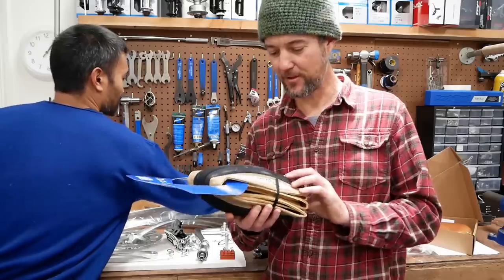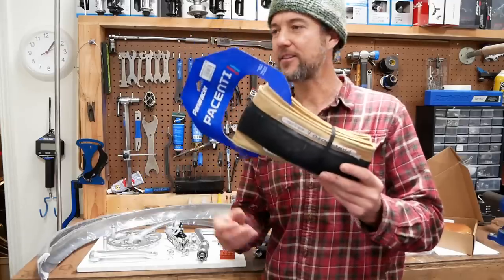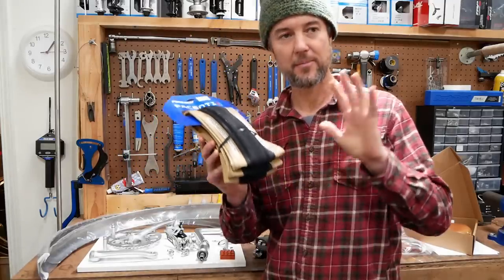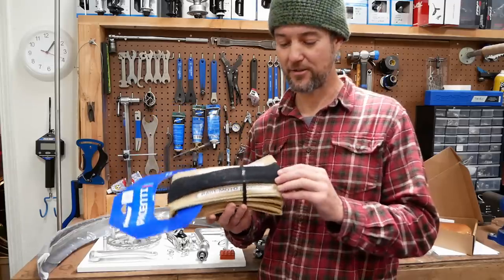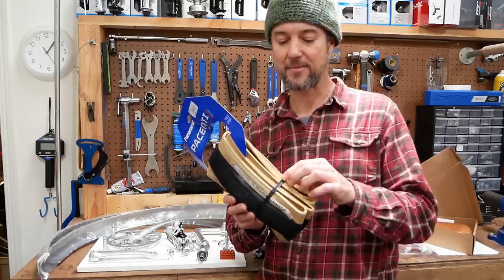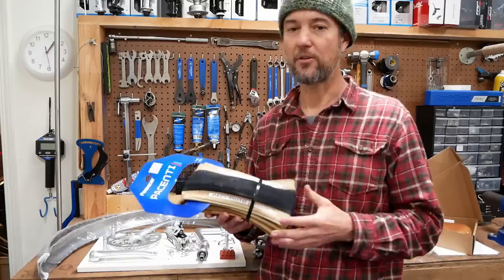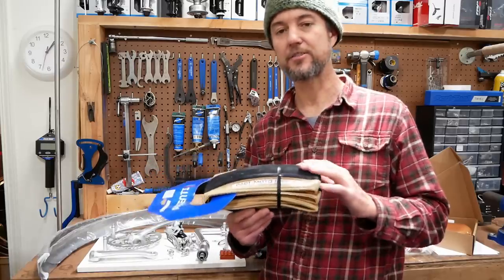Tires. 48 millimeter Panaracer Pari-Moto tires. I don't want anybody to think that I no longer like Compass tires, because I still do. These, I wanted to give them a try. I've had a couple people ask me to review other tires, so I thought this would be a golden opportunity to try something similar, but close to the same.